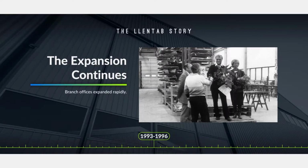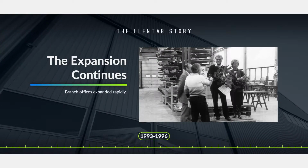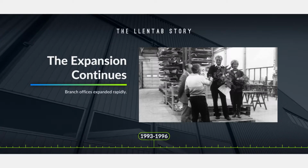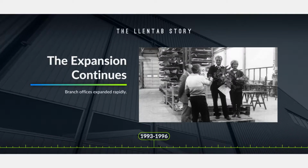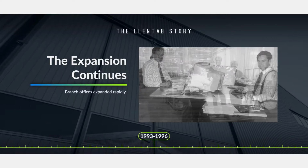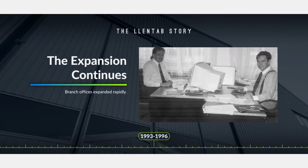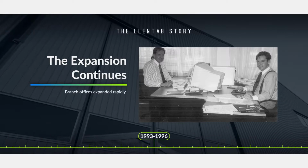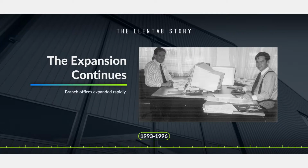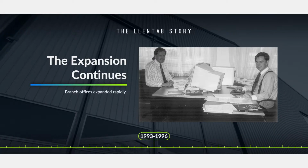The expansion outside the Nordics continues rapidly. LLENTAB is starting up branch offices in Germany in 1993, in Hungary in 1995, and in the Czech Republic in 1996. During the same time, LLENTAB also expands its production plant in Kungshamn, as well as moving its offices and the cladding production line to a new facility.